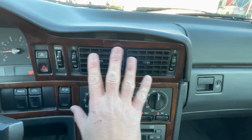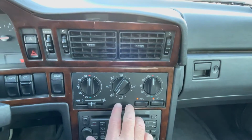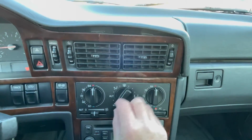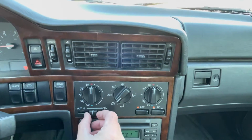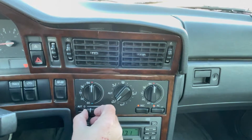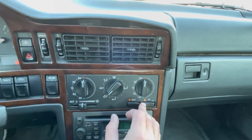A couple more air vents here. You can close and open them via these rocker switches here. We do have dual zone climate control, so we have driver and passenger temperature controls and panel distribution controls, as well as fully automatic controls here. We also have fan speed control, and by switching over here, it turns it into auto. We have recirculate, and our AC, we can turn auto or off.